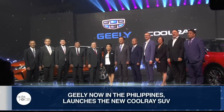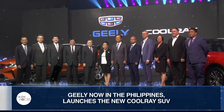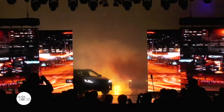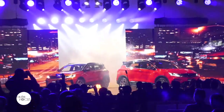Sojitz G Auto Philippines, the official importer and distributor of Geely cars in the country, celebrates the launch of the brand in a ceremony held at the Grand Hyatt Hotel in Bonifacio Global City, Taguig. To formally enter the Philippine automobile market, the brand also launched its initial offering, the Geely Coolray SUV, which will come in 3 variants, namely Sport, Premium, and Comfort.